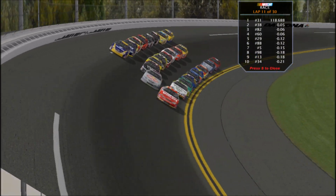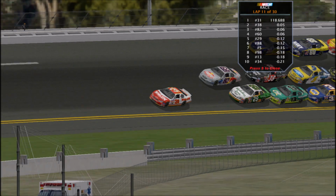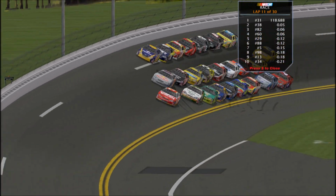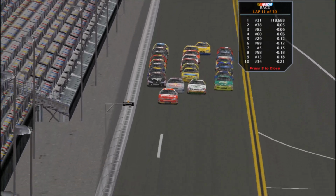The 82 went for it. Nick Ventura was already down there. Will RCR get a nice little 1-2 right here? Coming to lap 12 of 30. He is getting pushed by a fellow Chevy in Thor Sport, but it's not really a teammate to the 29.